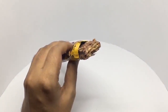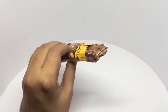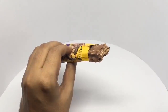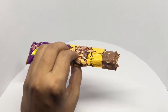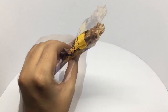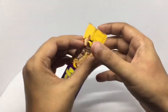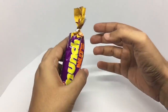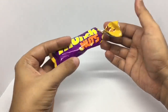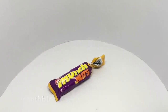That's how the insides look. You get a peanut cream inside between the wafers, and on top you get peanut pieces. Even the wafers are really thin, so it's like eating a big peanut bar. Very tasty and quite peanutty. So it works just like they mentioned. Quite nice. Check it out.